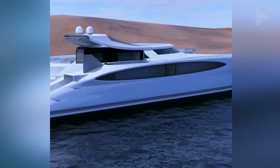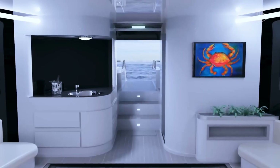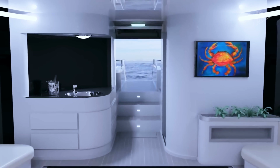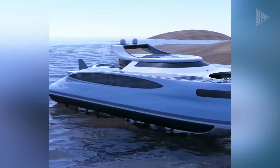The Lazzarini boat is propelled by two 890 horsepower engines each. This enables the Pagurus to travel across water at up to 27 miles per hour. It will be powered on land by four 440 horsepower diesel engines.